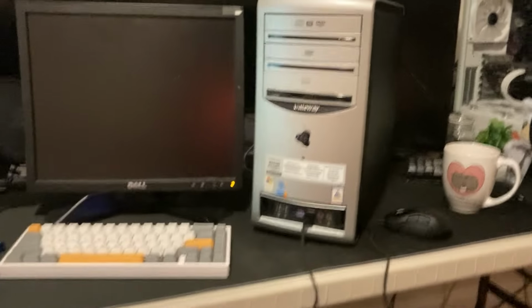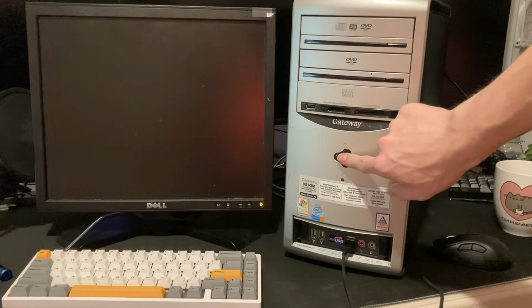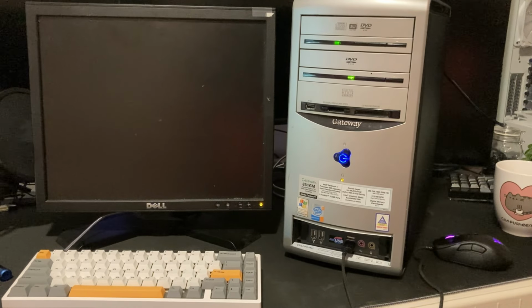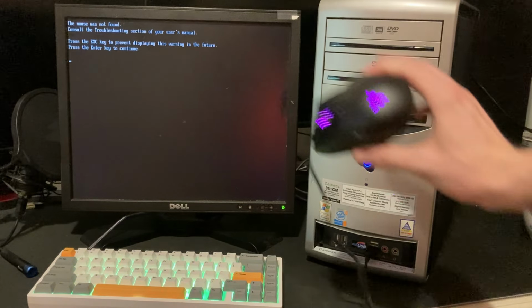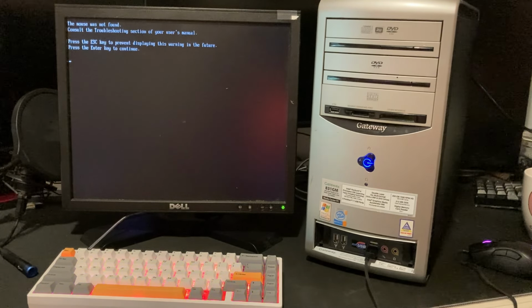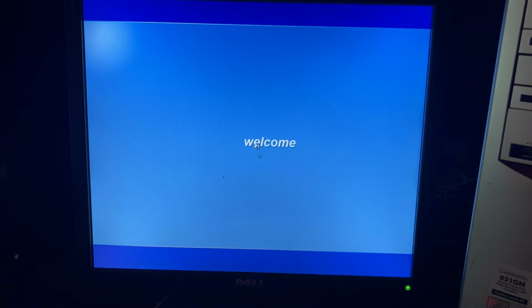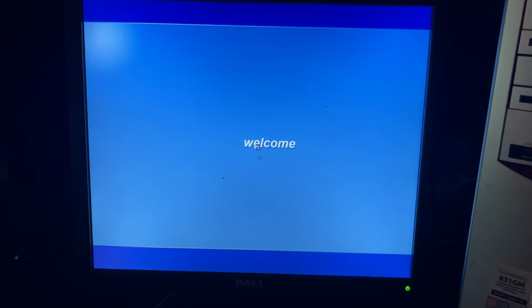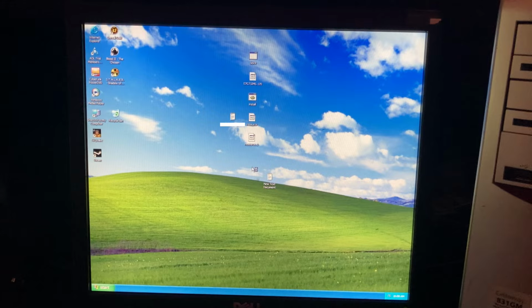Oh yeah, that's right, I gotta get one of those wide-angle shots, like when I start the computer like I'm LGR or something. Ready, set, Gateway. The mouse was not found. Damn, that's nuts. Press the escape key to prevent displaying this warning in the future, yeah. Alright, I hit the lights. Hopefully you can see that better. Let's see it. Come on, give me the money shot. Yeah! Look at that.